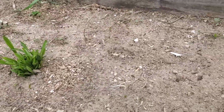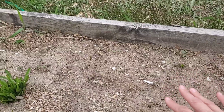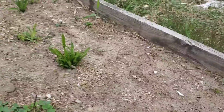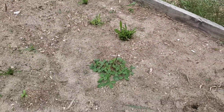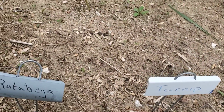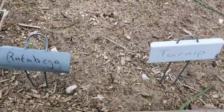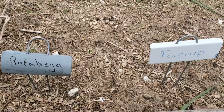We do have supposedly a row of radishes and spinach. And again, I'm seeing limited things going on there. I did sprinkle some herbs through here as well. Turnips and rutabaga. Let's see. There may be a few poking up over here, but again, it's just starting. Even though we planted this 2 months ago, it's just too cold. The cold weather plants. Let's see what comes up.